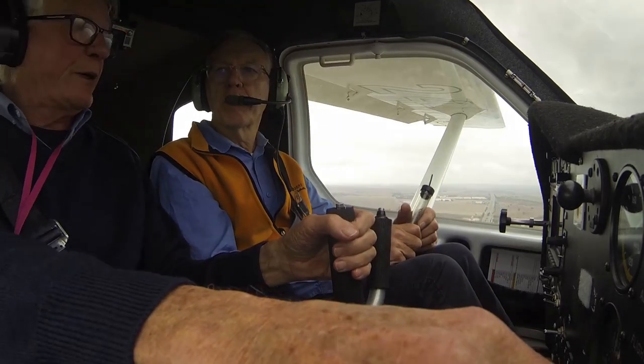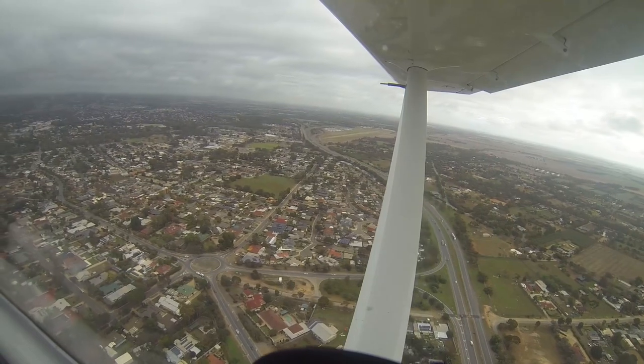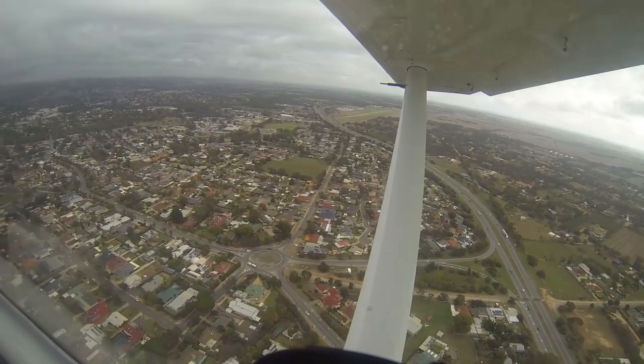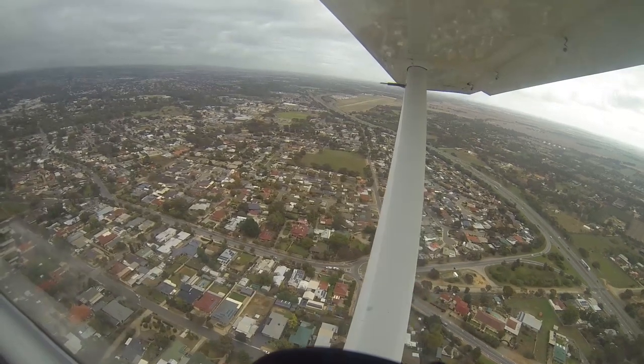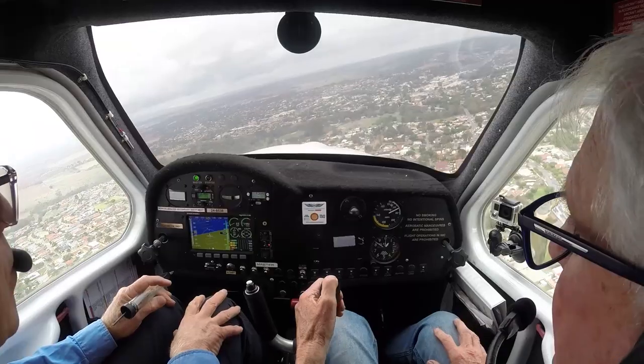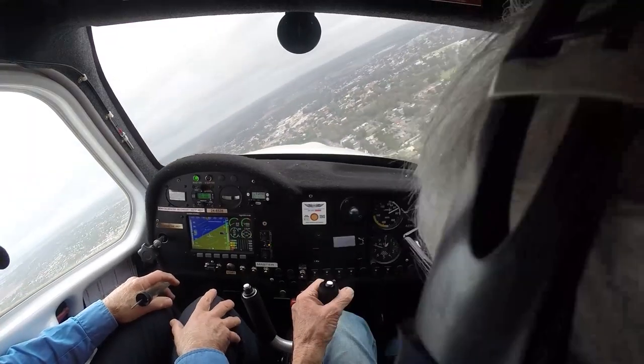Okay, so I'm bringing the power back a little bit more. 68, 70 knots is there, good. Now we're going to go full flap. It's a nice day today. And we'll turn right. Traffic, Gawler, Jabiru 8538, turning final 23, touch and go, Gawler.